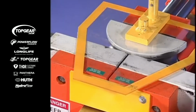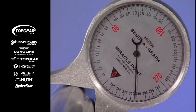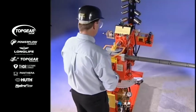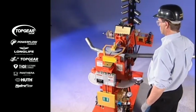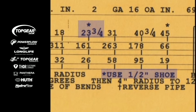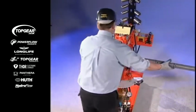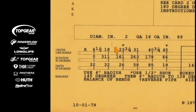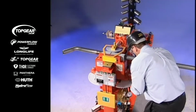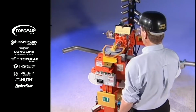We set the depth at 32 degrees and make the bend. We then snug the pipe at the second centerline mark, 18 inches. Rotate the pipe to 311 degrees and make the bend to 32 degrees. We'll remove the pipe because the card informs us to use a half shoe on the next bend. Once the half shoe is installed, we snug the pipe at our third centerline mark. The card tells us to rotate the pipe to 161 degrees. We set the automatic depth of bend indicator to 26 degrees and perform the third bend.